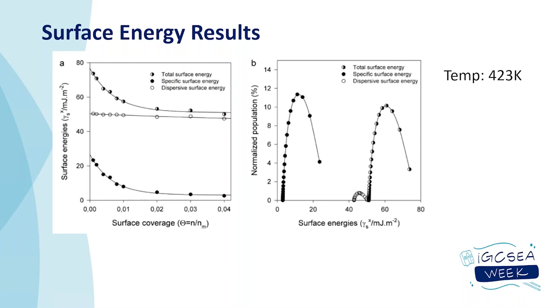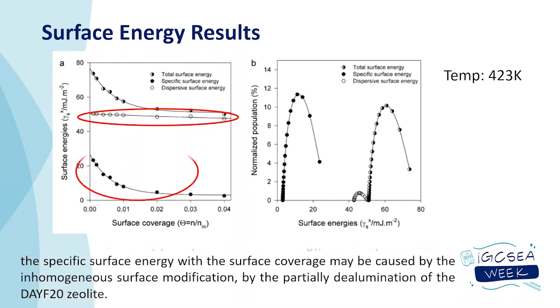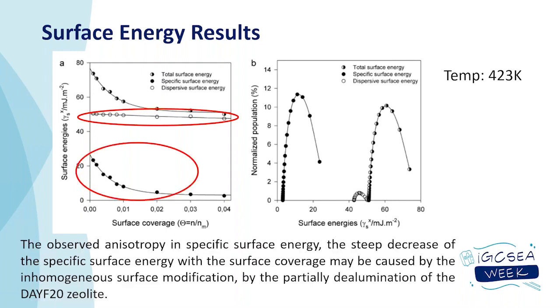And first, we determined the surface energy at 150 Celsius degree. And on this slide, you can see the surface energy profile and the surface energy distribution. You can see that the dispersive component of this zeolite is very uniform energetically. There's not too many difference in the dispersive energy sites.